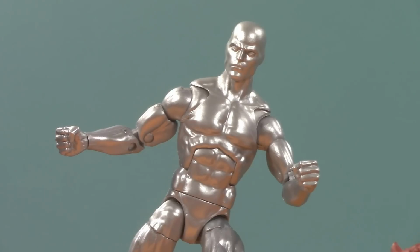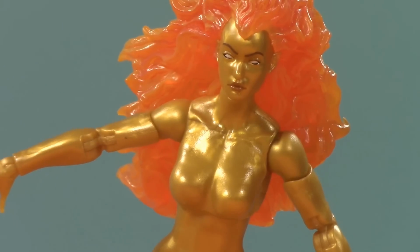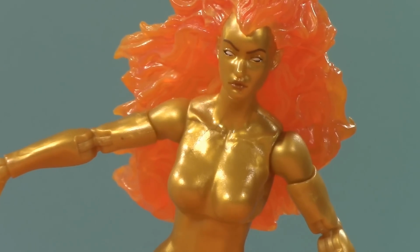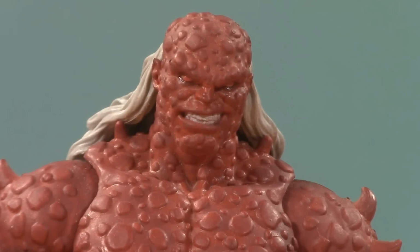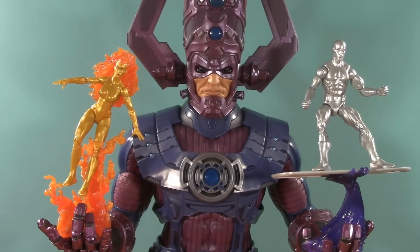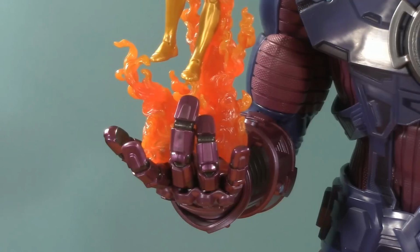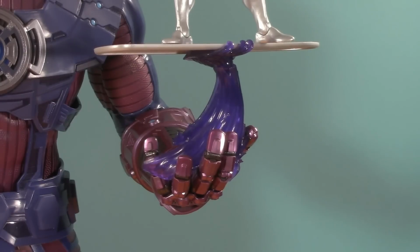That includes the Silver Surfer, Frankie Ray Nova, and Morg. I broke these guys and their accessories down pretty thoroughly in my full Galactus video, so instead of repeating myself, I'm just going to link to that video at the end of this one. Suffice it to say, the cool part is that Galactus can hold them in the palms of his hands. Admittedly, it's a bit of a precarious balancing act, but once you get it, it does look really cool.